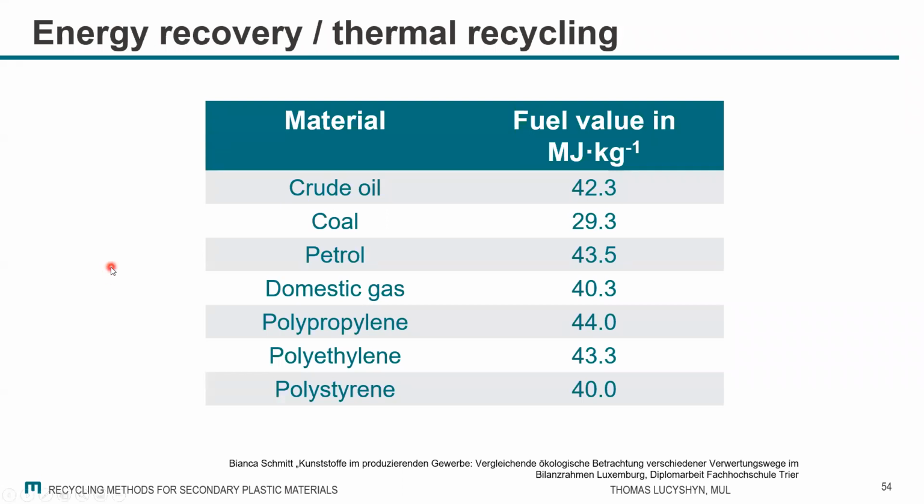I mean, it's not a bad idea, basically, because if you compare the fuel value which is stored in the materials, you can see that crude oil has a value of 42 megajoule per kilogram. Coal is even worse compared to that. Petrol is a little bit higher, and domestic gas is also in this range. And you can see that even the polyolefins have higher fuel values than the base material, because it's more pure. You have a lot of carbon in it, which can burn pretty well. So that means they really have a very good fuel value, and in some way it makes sense.